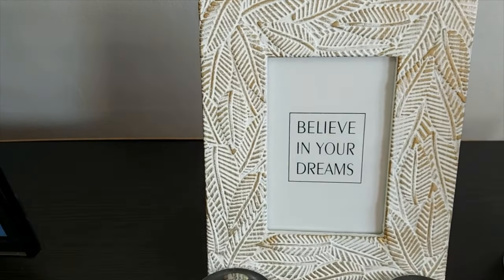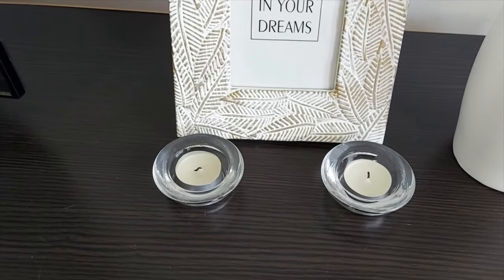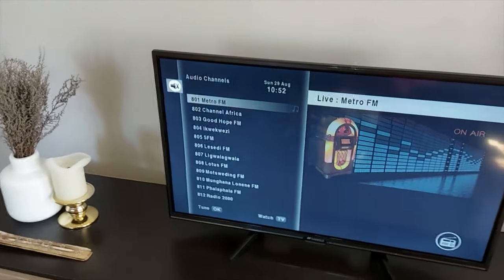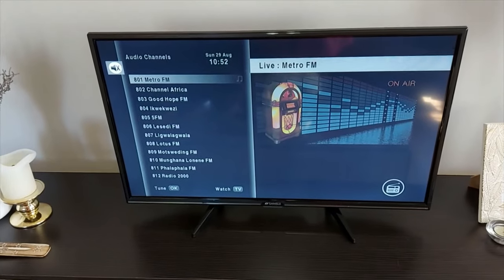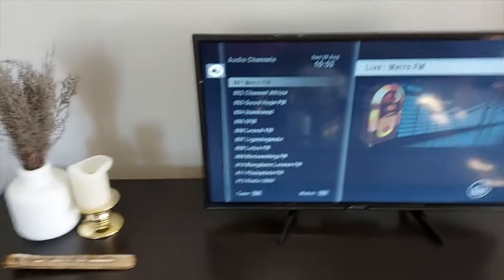And here I have this photo frame which I got from Pep Home for 29.99. And these tea light candle holders, I bought them from Mr Price Home. I think it was 10 rand each, 9.99 rand. And here I just have my decoder and my baby TV. This TV I bought from Hi-Fi Corporation. It's a 32-inch TV, and it was like 3,000 or something. I think it was not more than 3,000, because it was on sale also.